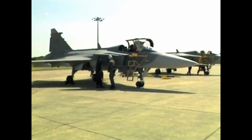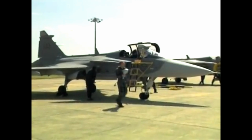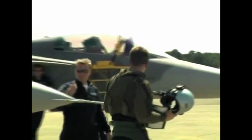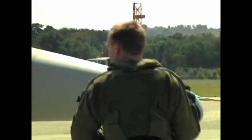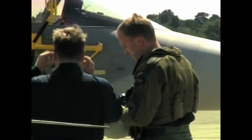More than 200 Gripens are in service around the world with the Swedish, Czech, Hungarian, South African and Thai Air Forces. The British-based Empire Test Pilots School is operating the Gripen as its advanced fast jet platform for test pilots worldwide.